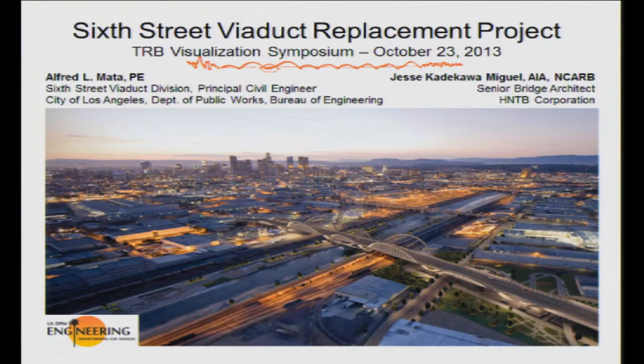Moderator: He's a graduate of Cal Poly Pomona, and Alfred's been working for the Bureau of Engineering for 20 years. Alfred spent 13 years working on wastewater treatment plant projects, where he was fortunate to work in different capacities on many projects. Most notably, Alfred was a project manager for the city's nitrogen removal conversion program for both the Donald C. Tillman Water Reclamation Plant and the Los Angeles-Glendale Water Reclamation Plant.